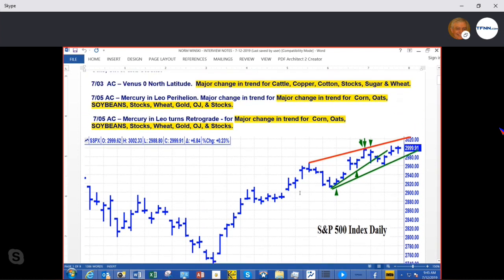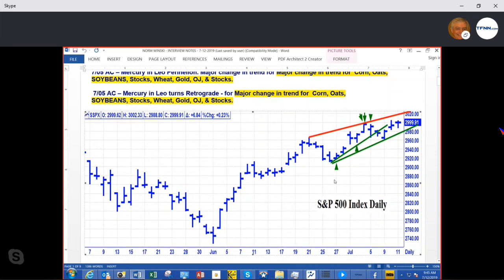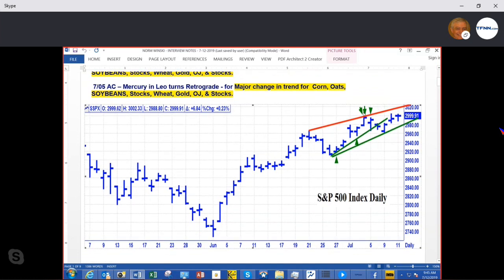Here's your S&P. We had 1, 2, 3, 4 windows. And there you go. There's your first one right there on the 27th. We're very close to the low, just one day past the low there on the 27th. So you had a chance to buy it there, and we went up. Then there was a little pullback low there on the night of the 1st. And then we had a big cluster here for the 4th of July. And there you go, on the morning of the 5th.